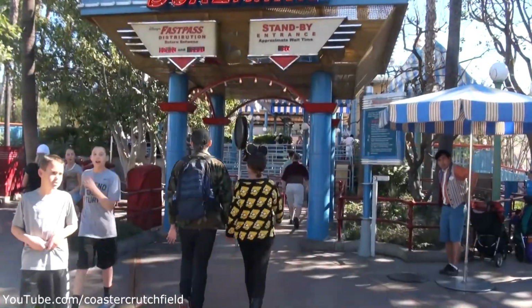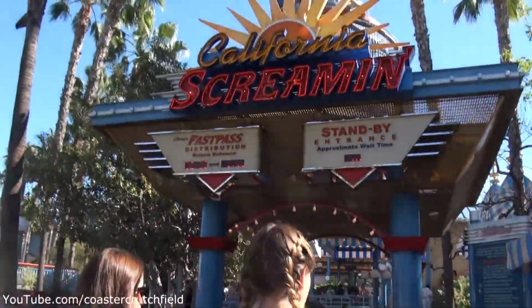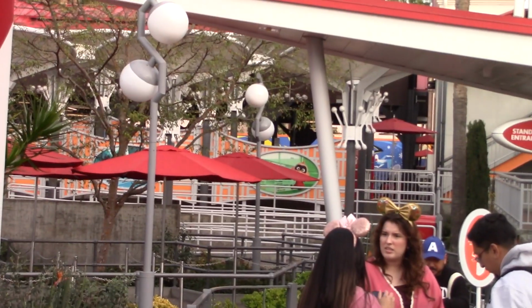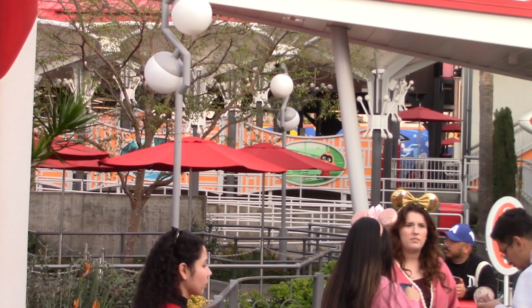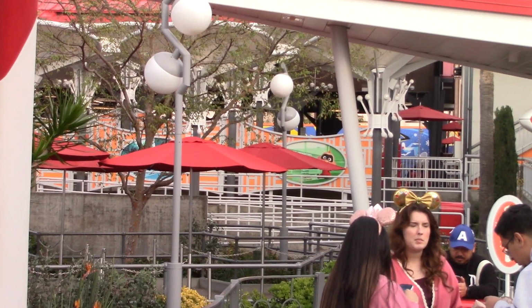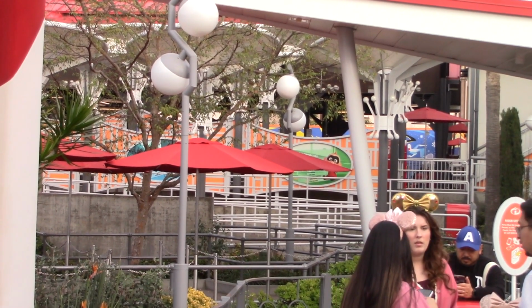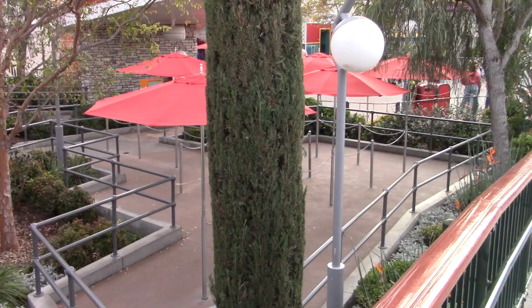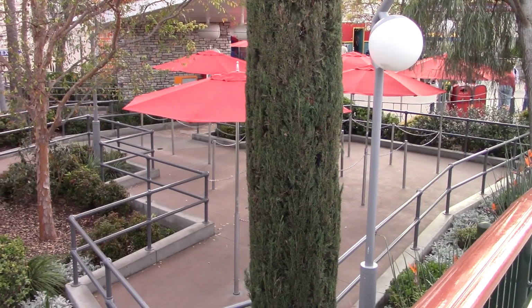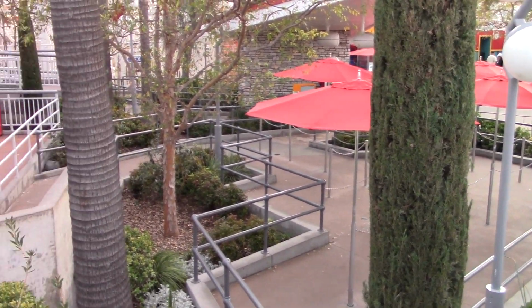The California Screamin' queue wasn't that much better, but I might take it over this, because this is stylized to be ugly in my opinion. Some of you might appreciate the colors, but I don't know. I don't think it works well at all. Cattle pen queues are so exhausting, and this thing is just a massive cattle pen. Probably one of the biggest at the resort.